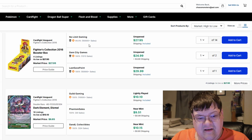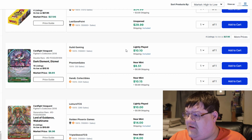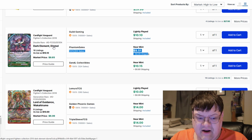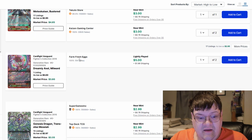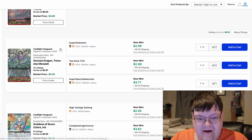Fighters Collection 2016. This is the Dismal set. Luckily, we should be seeing it. I believe it's another Dismal reprint here as well. So yeah, we were basically $10 for Dismal. These have been holding for a long time, actually. Walkahirams, basically 11 to 14. Bustard, these are cheap. Millwords. I see Millward got bought out. As usual. Something stupid always happens back here.